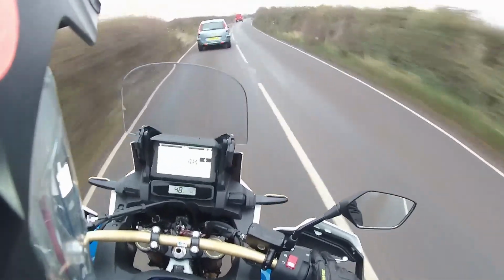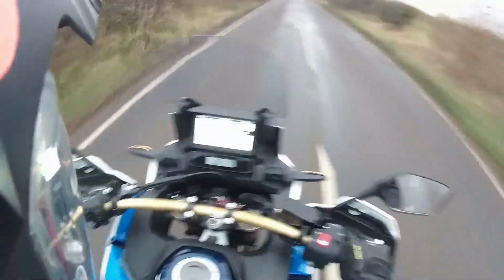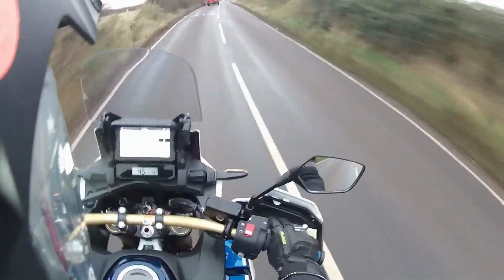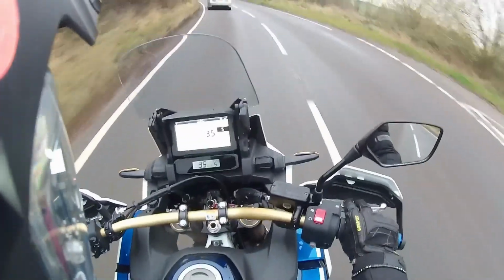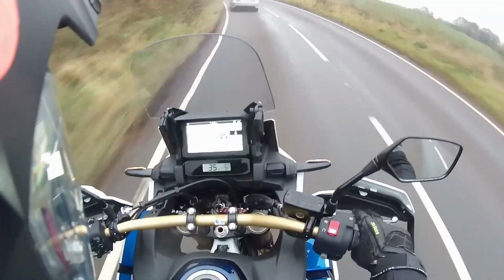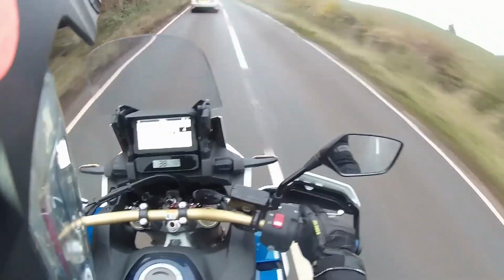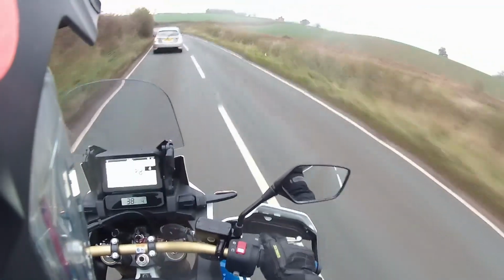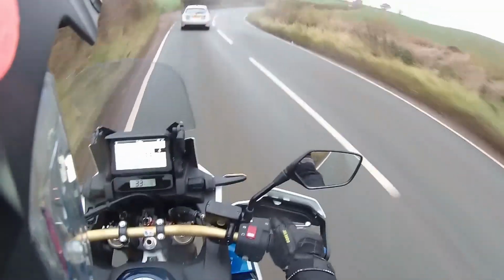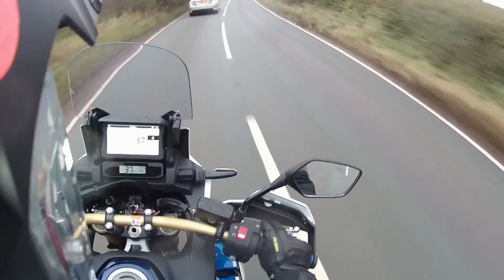So fourth gear, nice safe little overtake. Lots of buttons on the handlebars for answering phone, for scrolling through the menus, for all the, I think it's 5 or 6 rider modes, and of those I think 2 are completely configurable as custom rider modes.